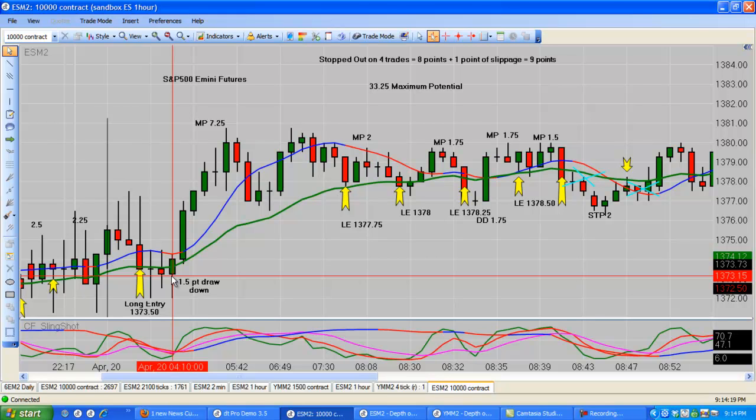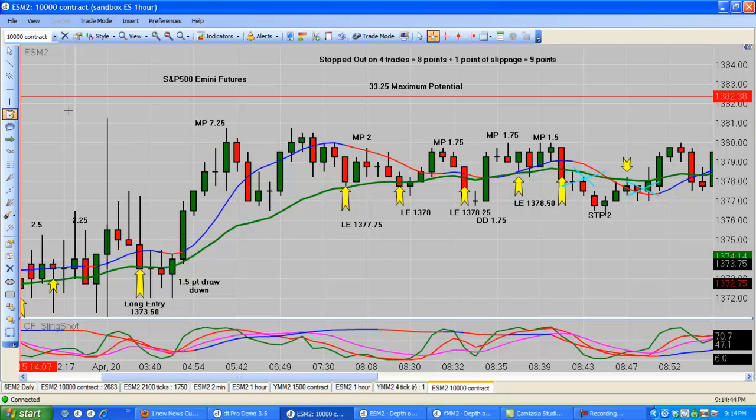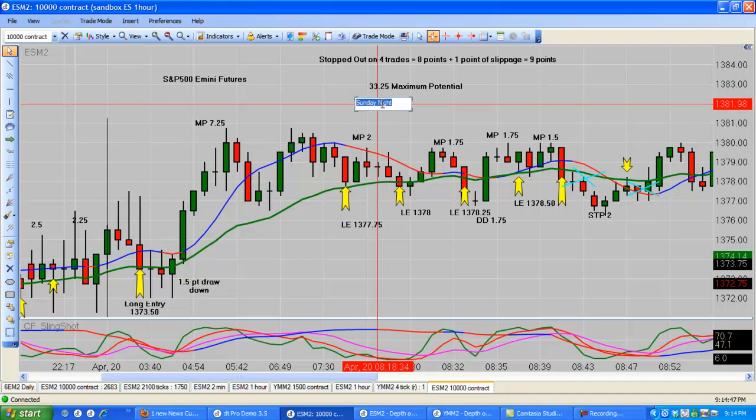If we do that, if we go 33.25, we throw 50% out the window, that's 16.625. Yeah, I guess that's what it is. You want to call it 16? Yeah, let's call it 16. Realistic potential, 16 points. Ooh. But we got stopped out for 9 points.